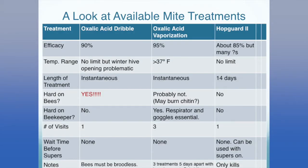Now, vaporization has some potential. I have not yet used it. In my state, one of our largest commercial guys and our state apiarist are currently in the process of conducting a large-scale study to see if it's effective and its effect on the mites and the bees. According to the literature, temperature just has to be above 37 degrees. Instantaneous treatment. It probably is not hard on the bees, although there are some reports that it can burn their chitin, their exoskeleton and their feet.